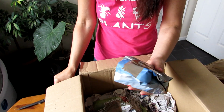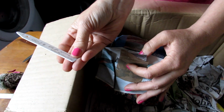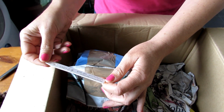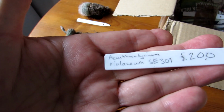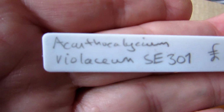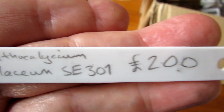And it looks like there's two left here. These look slightly bigger, and very lightweight, so it'll be interesting to see what this is. Very exciting. Is it an air plant? Let's have a look here. This is Acanthocalycium violaceum. Wow. Wowzers. Acanthocalycium violaceum. So you get a good idea of the names as well, guys.